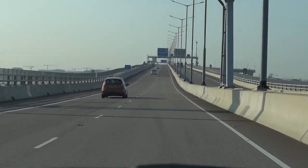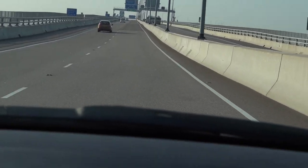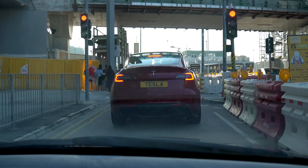Let's give it one go on the bridge. Tesla plates on a Tesla.